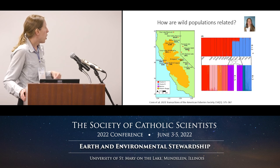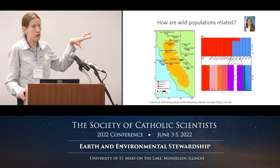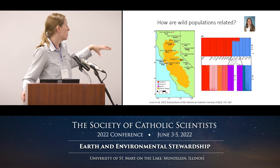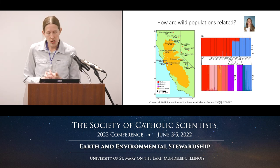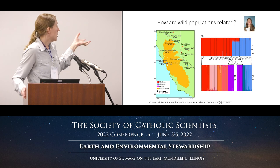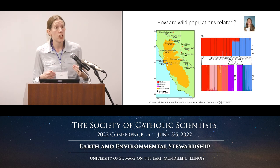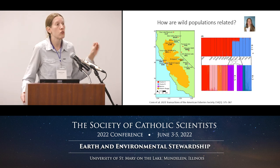And the California Department of Fish and Wildlife wants to put Sacramento perch back into their native range. They want to reintroduce it, so start new populations back in the native range. But before they did that, they wanted to know about the genetic diversity of the different populations and how they were related to each other, because they were going to use that information to choose populations as sources to do these reintroductions.